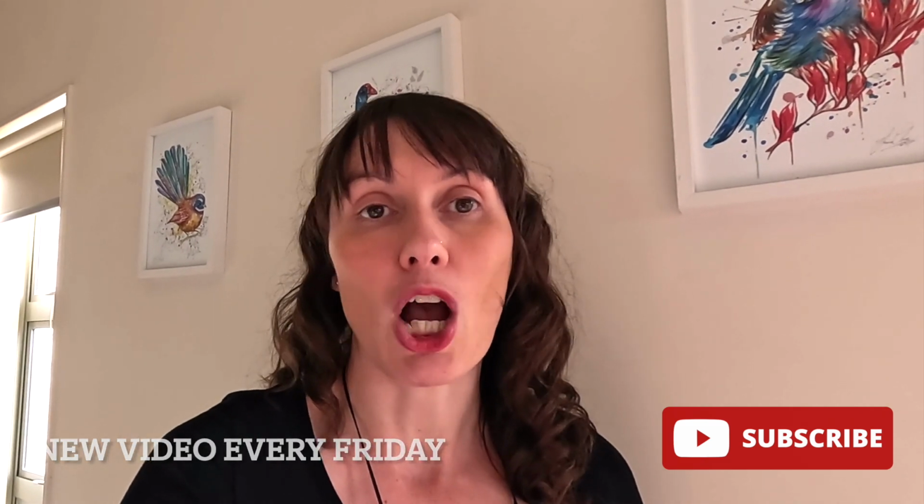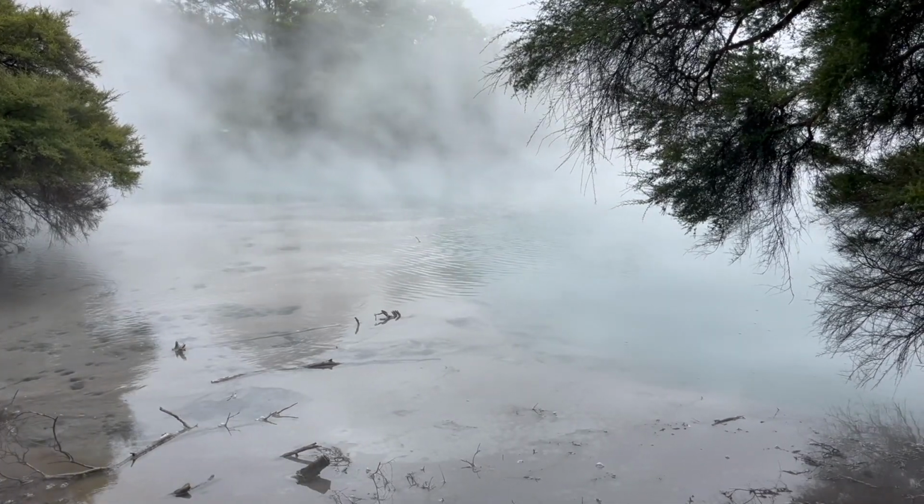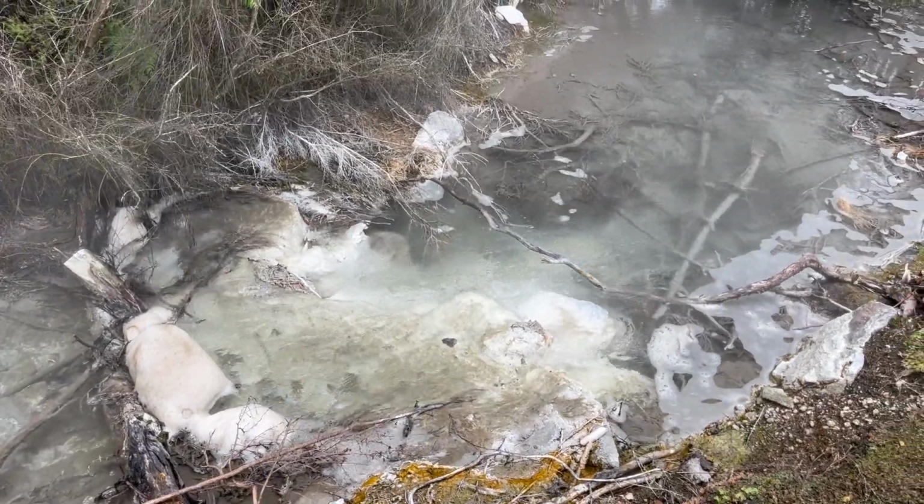It's a public area owned by the council, but it changes regularly. We visit 3 or 4 times a year, and sometimes one little hole has blown up and appeared somewhere else, or another one has dried up, and it's really interesting how Mother Nature changes things.